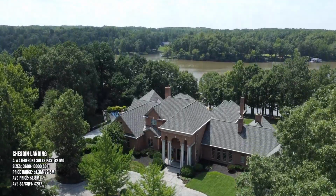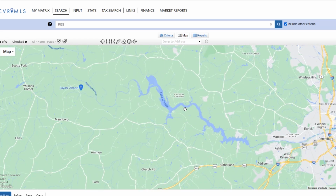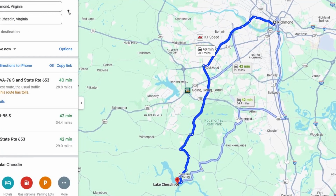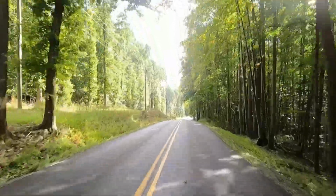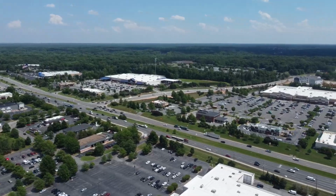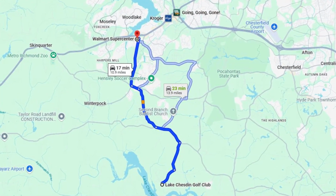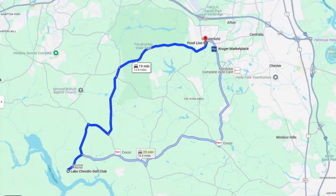Last up is the Chesdin Landing community, which is situated on Lake Chesdin. Chesdin Landing is located about 40 minutes southwest of downtown Richmond and 20 minutes south from Highway 288. The drive has a very similar feel to the one for Lake Anna, with lots of country roads involved. Nearby amenities aren't quite so nearby, with Hull Street Road commercial bubble located about 17 minutes west, and the Iron Bridge/Route 10 commercial bubble 19 minutes northeast. So not impossible, but not ideal.